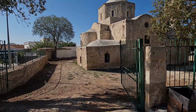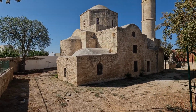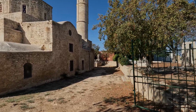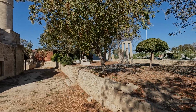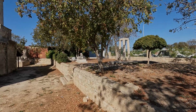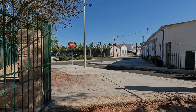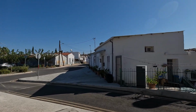Let's have a quick look in here. You can't go into it, the mosque, but it's looked after. There's some of the tombs and graves. But we're destined for other things today.